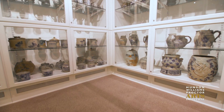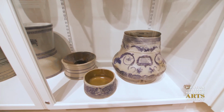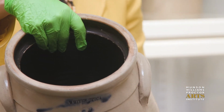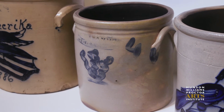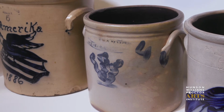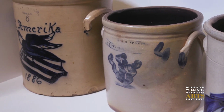On White's pieces, the early pieces are glazed on the inside with Albany slip. You can see this dark glaze on the butter churn. And that is a clay body that was from Albany, New York, and brought along the Erie Canal to Utica. The later pieces often have a Bristol or whiter glaze on the inside, and that's what's typically found on the molded pieces of White's made in the 1880s through the turn of the 20th century.